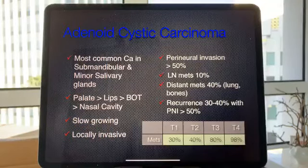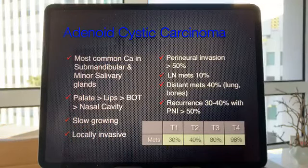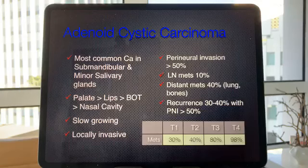It is the most common cancer in the submandibular and the minor salivary glands. It happens other places too, on the palate, in salivary glands, on the palate, lips, base of tongue, nose. It is slow growing. It is locally invasive, meaning that it tends to erode into local stuff a lot.